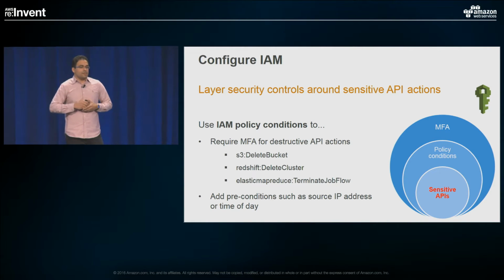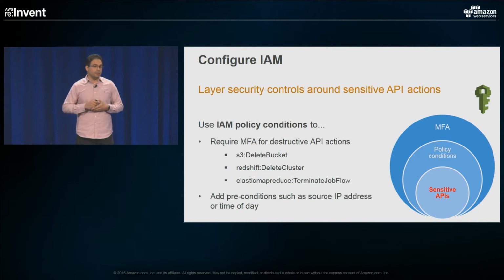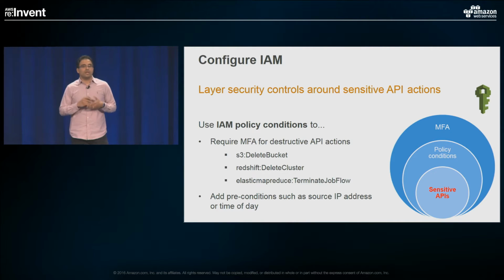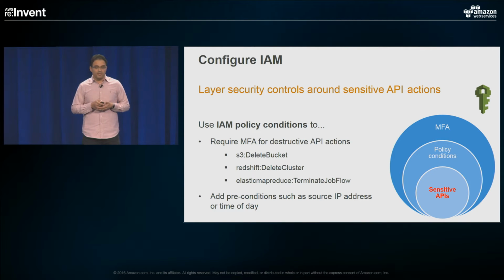Now, for sensitive API actions, you would want to layer extra security controls in order to prevent malicious or accidental execution. And for that, you can use AWS IAM policy conditions in order to require multi-factor authentication to execute such sensitive APIs. When you enable MFA on a set of API actions, you would require that your AWS user has a virtual or a physical token at hand in order to be able to execute such actions. You can also use IAM policy conditions in order to specify further restrictions on such APIs, including, for example, a specific source IP address range or a specific time of the day.